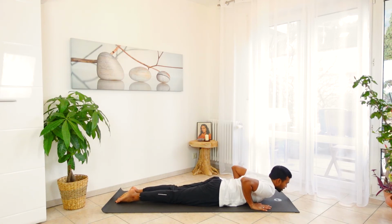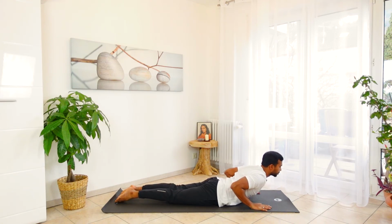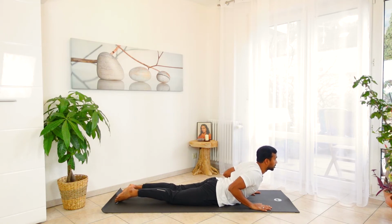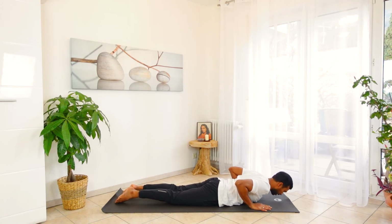Now inhale. Slowly head up, chest up. Your hip on the mat, abdomen on the mat. Only your chest is up. Lower abdomen on the mat. And breathe. 30 seconds to 1 minute and exhale down.